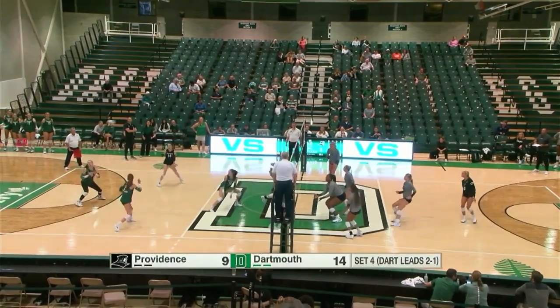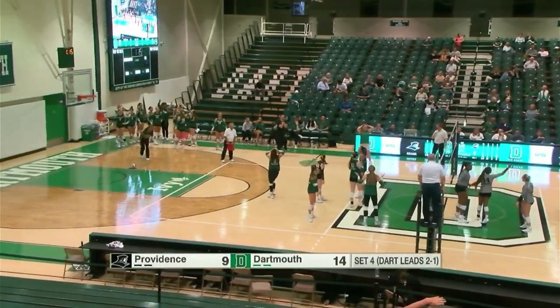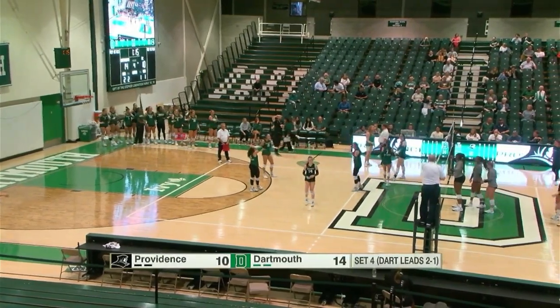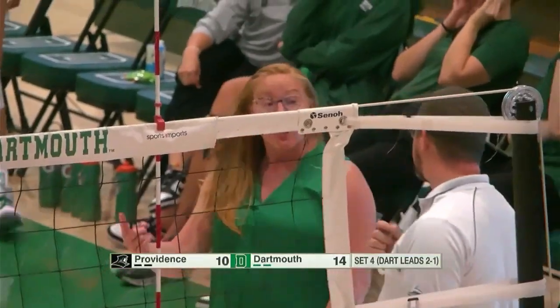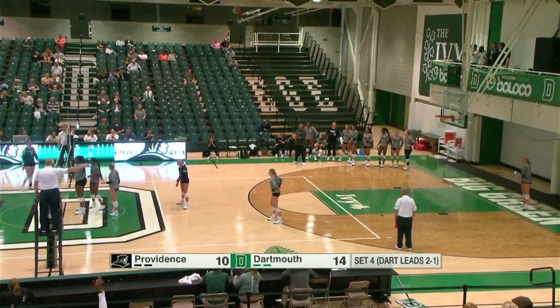Set up. Roden will give it a go and skies it. Oh, that's going to go off the block they rule. So a point for Providence. Now she was absolutely 1,000% certain that she got a fingertip on that swing. And you could see it was even in how she approached that swing. Yeah. She was coming under that ball all the way. And it's a big point for Providence there as well.